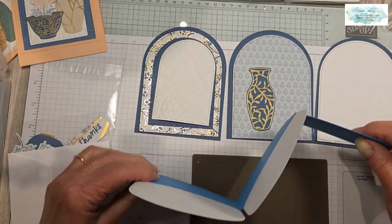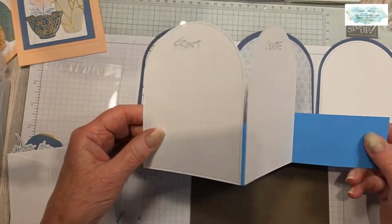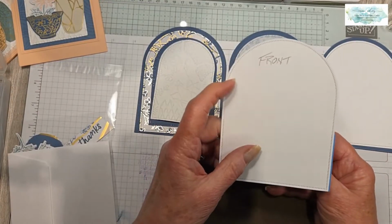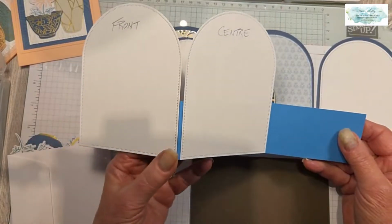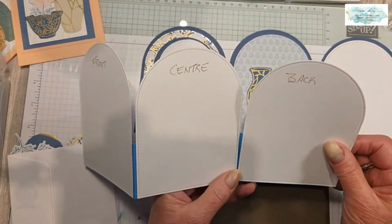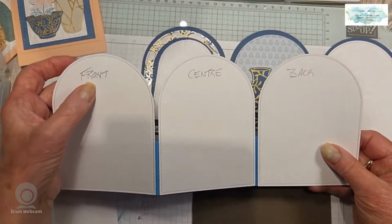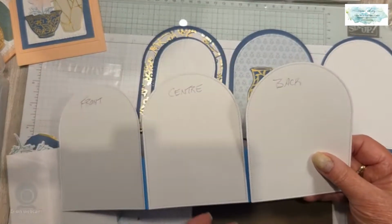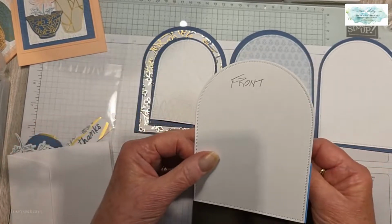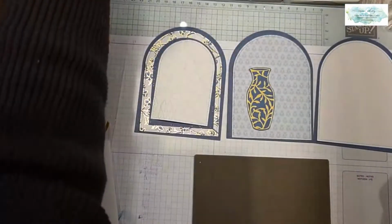So it kind of sits like this, and it opens like this. All right, so this is the front. When you design the arch for the front, that's the front. Then you're going to have one in the center, and one on the back. I'll show you there's a little bit of a trick to getting these to line up. So that's basically what it looks like. Here's your front, here's your center, and here's the back. Then it folds up like this. Do you get the idea? It's easy when you make it. All right, so that's basically the way to do it.